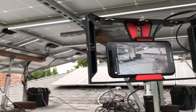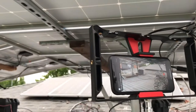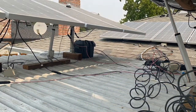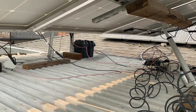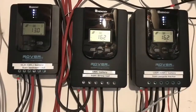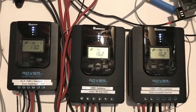I think my panels have gone into a kind of nighttime rest mode already. And my time lapse appears to still be running, so we'll see what that looks like. So my batteries are all fully topped off at the end of day 1, and we shall see what happens tomorrow. It'll probably be worse tomorrow.